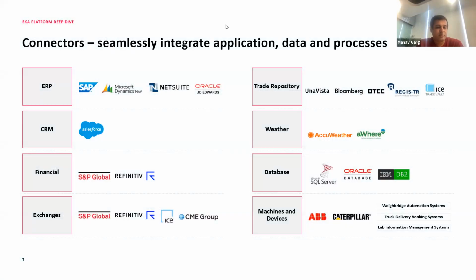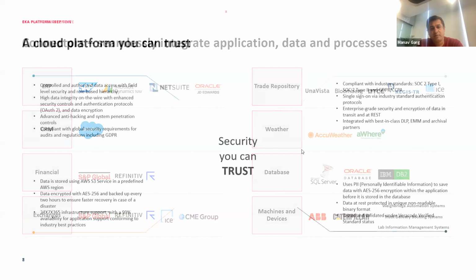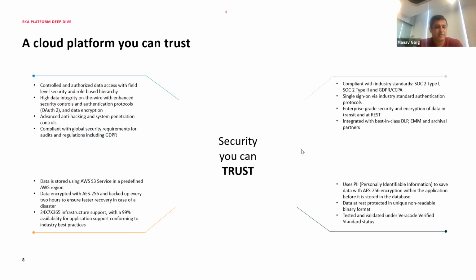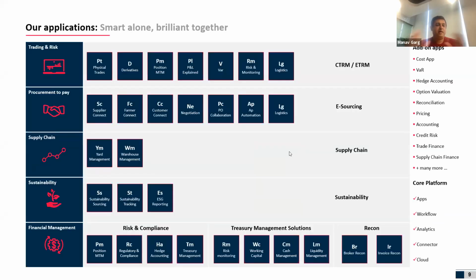These are the connectors I'm going to walk you through in the system. Next slide, please. Security: we have spent a lot of time making the platform ready for enterprise-grade security across the many customers that we have. So these are the apps, and we're going to walk you through them in the solution. We'll jump into the demonstration.